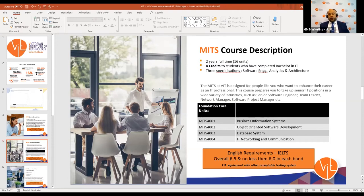Coming to the GTE, which means genuine temporary entrant, that's something that will of course be supported by various agencies that are working with VIT. I'll come to who our partners are currently working in Bangladesh as well as in Australia. You can also talk to them. They are experts there. They will be able to assist you with that.